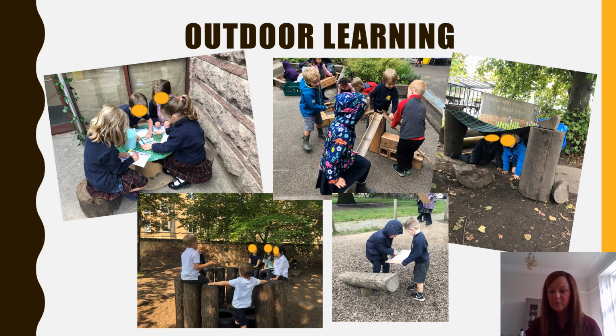And you can also see some children there, looks like they're going on a hunt. They've got a big, huge, big clipboard, and they're searching and looking to try and find things. So on that outdoor day, all year, you go out with your class to do outdoor learning. And so it's really important that on that day, you wrap up warm, make sure you've got plenty of layers on, because you will be spending most of the afternoon outside.